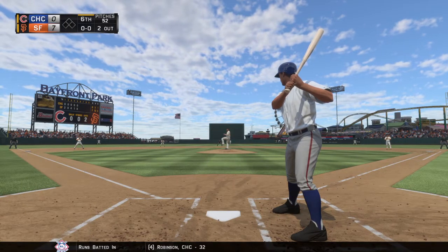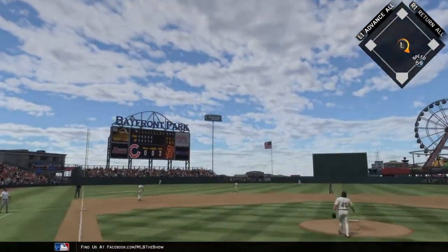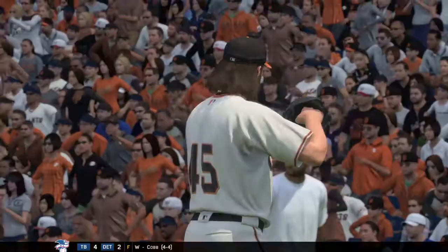Cole into the windup. Here's the first pitch. This is hit the other way out toward left field. Moving under it, Gonzalez. No trouble with this one, and the inning is over.